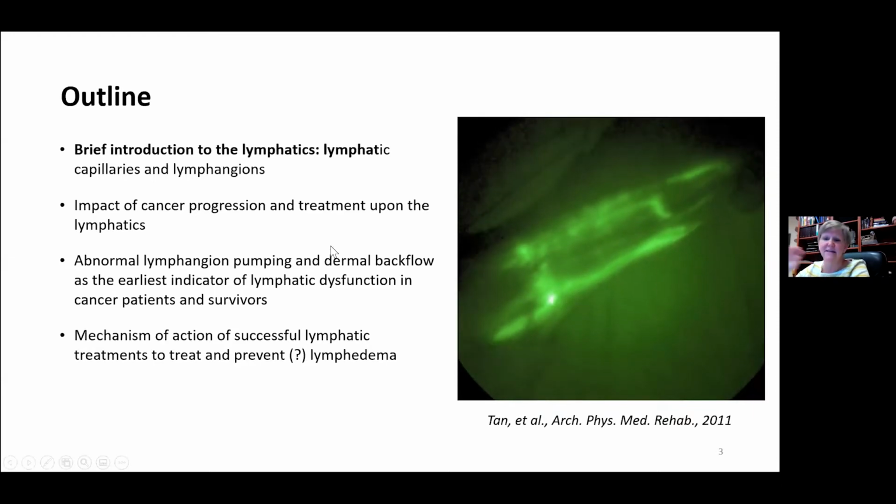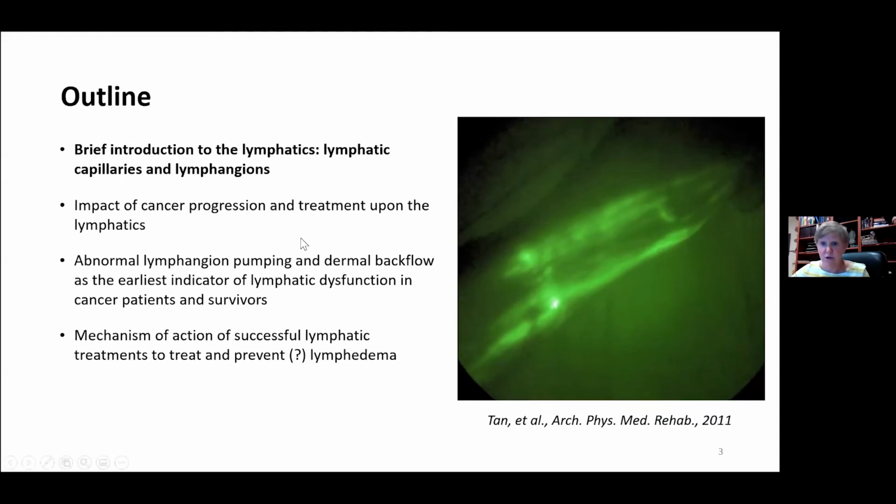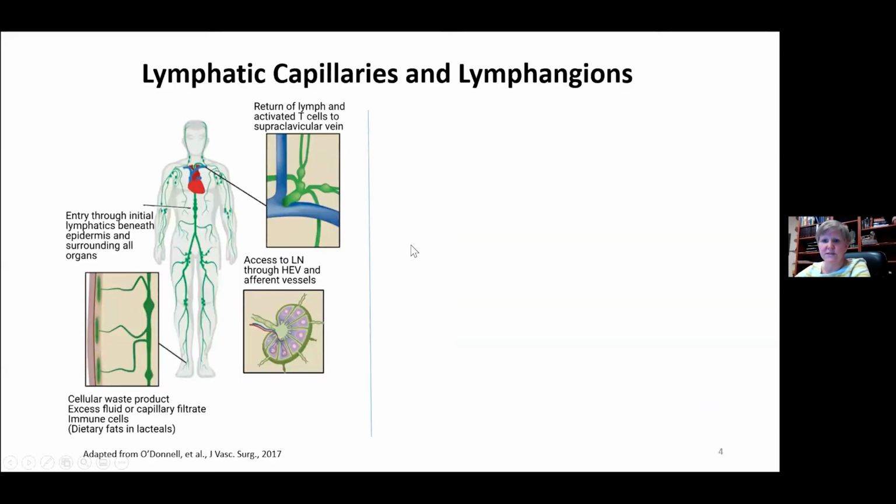But before I go into this, I need to give a really brief, very short introduction into the lymphatics so that we're all on the same page. My discussion is really going to be focused on the lymphatic capillaries, or the initial lymphatics, and the lymphangions. Stanley Rockson says the lymphatics are the forgotten vasculature. It's a unidirectional one-way system that starts at the lymphatic capillaries, or the initial lymphatics. And that's where metabolic waste products, fluid, and immune cells actually enter into the lymphatic system. They enter and they are collected and conducted, oftentimes against gravity, and return to the blood circulation up in the neck. And through that process, this lymph actually travels through lymph nodes, which is where our immune responses are mounted.